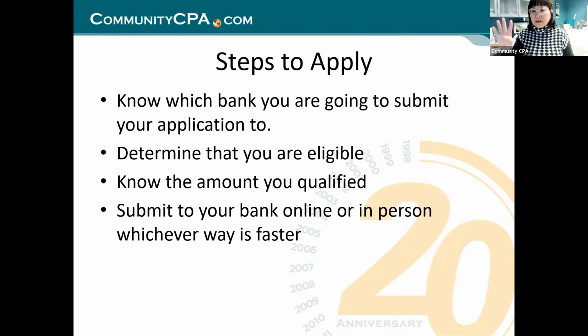So step 2, apply. Only 4 steps. Number 1, you need to know which bank you are going to submit your application to. That is not what Community CPA will do for you. And we might know which bank you're banking with, and we might know what that bank is doing. But it is your job to know which bank you're going to submit your application to by the following conditions.